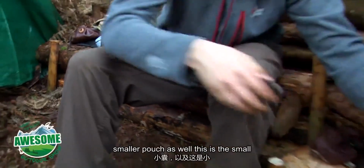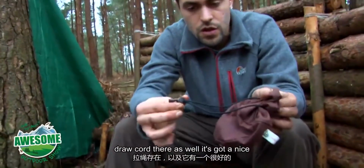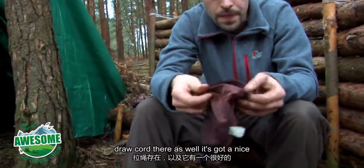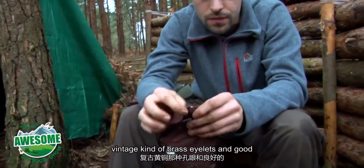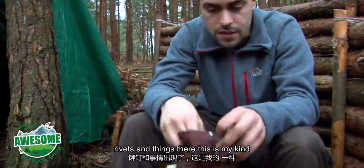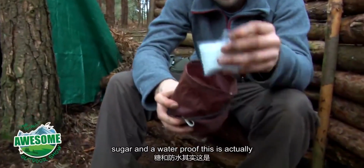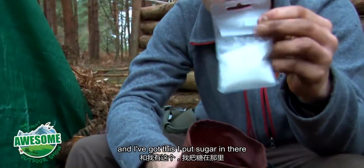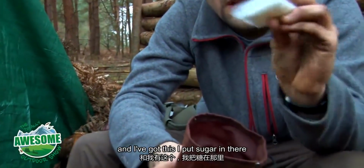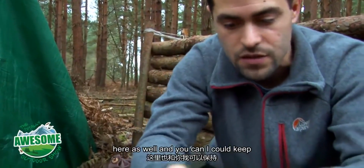I've actually got a smaller pouch as well. This is the small pouch it does. It comes with a little draw cord there as well. It's got nice vintage kind of brass eyelets and good rivets and things there. This is my kind of coffee and tea pouch. I keep my sugar waterproof. This is actually a package that you get fishing hooks in, and I put sugar in there and just fold it up so the sugar doesn't leak anywhere. And I keep my tea bags in here as well.